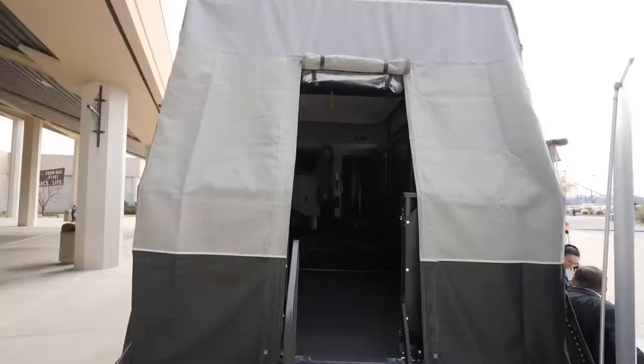So the first fifth wheel we're looking at is a Voltage 3970. You've got a Carefree awning package on the side and the back. It's really cool that it adds that extra square footage, like outdoor living space.